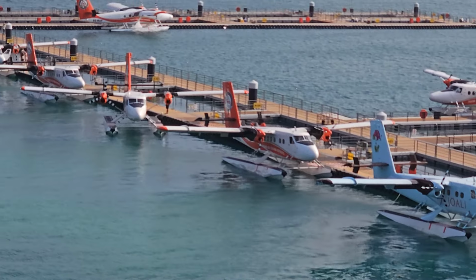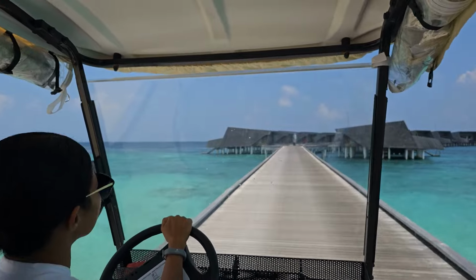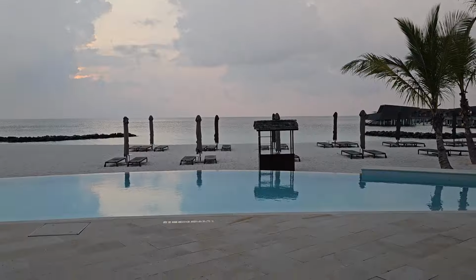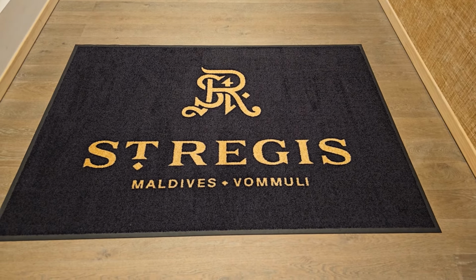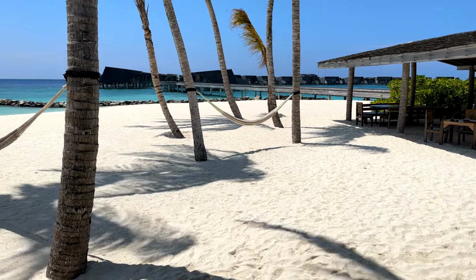A trip to the Maldives is a bucket list destination for a lot of travelers. After some careful planning and saving points for a lot of years, we were finally able to visit this magical spot. How was our trip? In this video, I will go over the St. Regis Maldives, the first of two resorts we visited on our trip. Stick around.